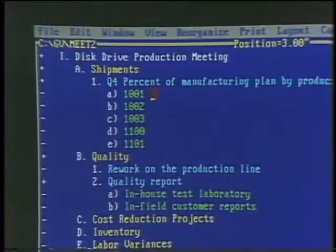I discuss cost reduction ideas. With the caps lock key in. Right. Okay. And I could enter a number of different items here. I'll switch to another outline where I've already entered some. So this is the basic outline of what I want to discuss in the meeting.